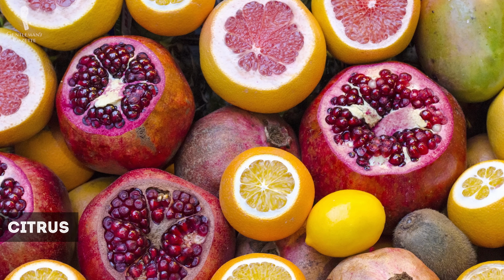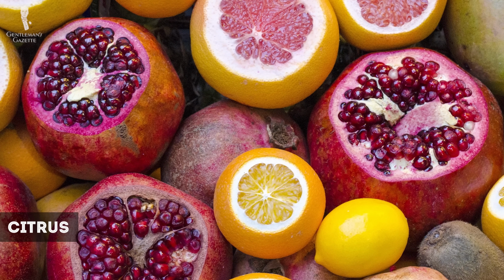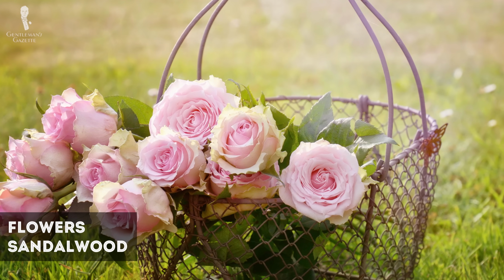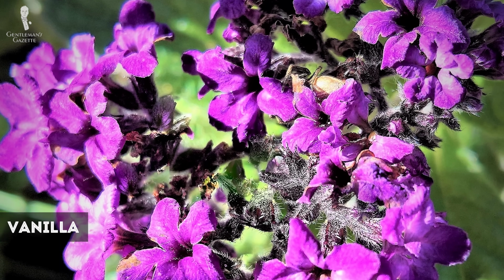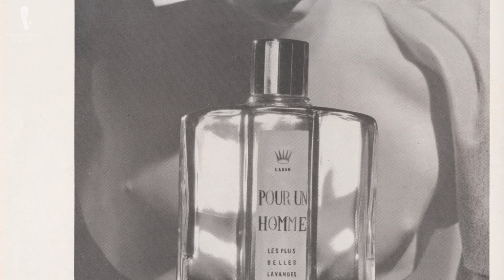It's considered by many to be an oriental woody fragrance. The top notes contain a lot of citrus, such as tangerine, lemon, lime, and orange, some bergamot. It's pleasing. The heart note, I could smell some flowers and sandalwood. Some say they could smell some vanilla in the base note, but frankly, by no means is it as strong as a Caron pour un homme.